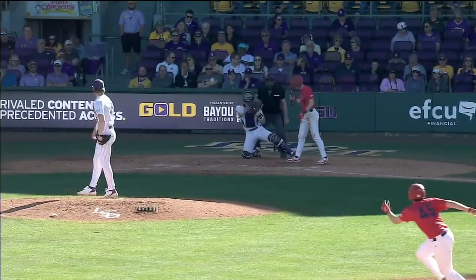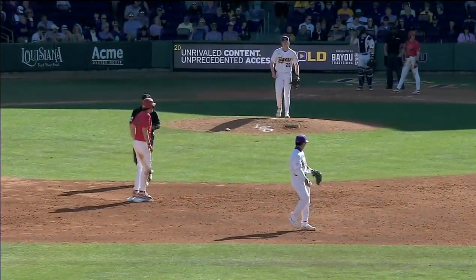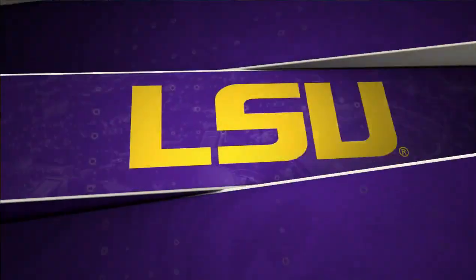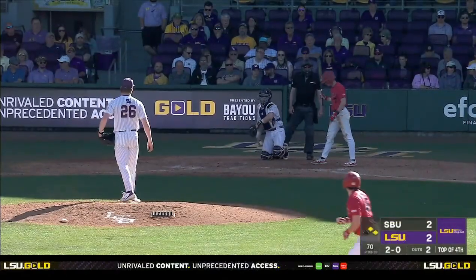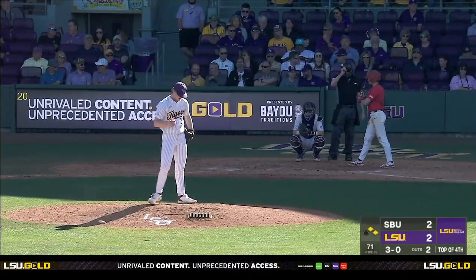No harm done. 2 balls, no strikes. Here's the 2-0 pitch. Again, missed low and away. Backhand pick off the dirt by Neal, and it's 3-0.